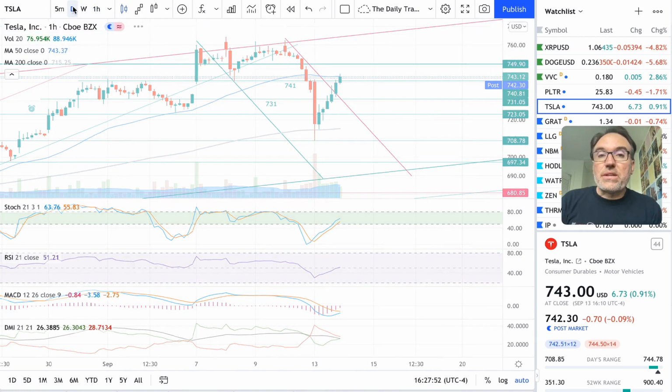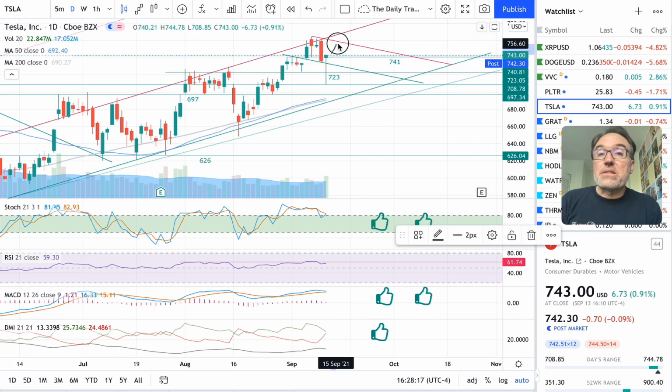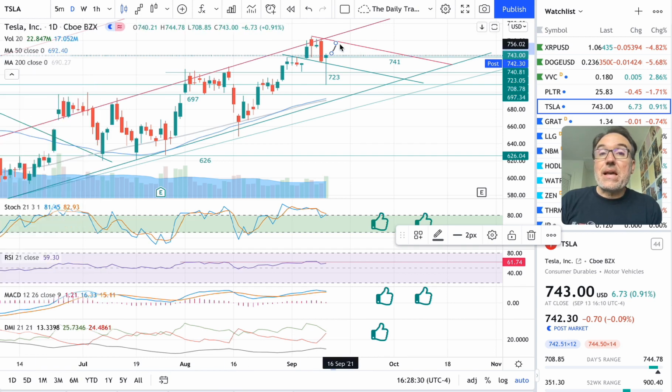Let's go back to the daily chart. As I mentioned last time, 709 and then went back up into this channel. We are towards the bottom of that channel. So maybe we are going to head up to the resistance side of the channel. And then the big question is, are we going to break this resistance here? Or are we just going to zigzag in and out and come down slowly over here?